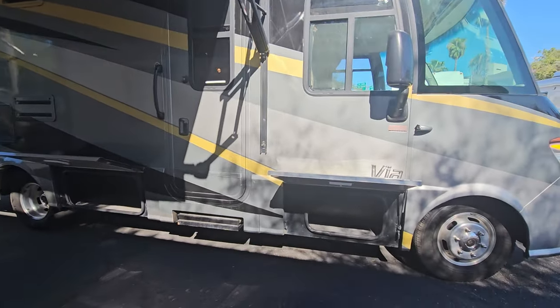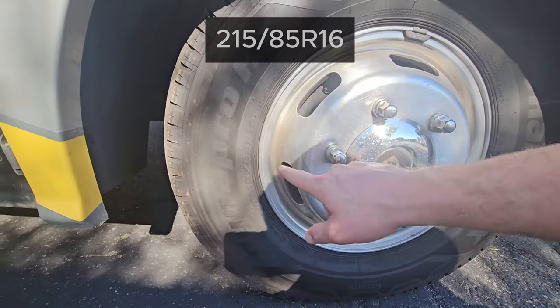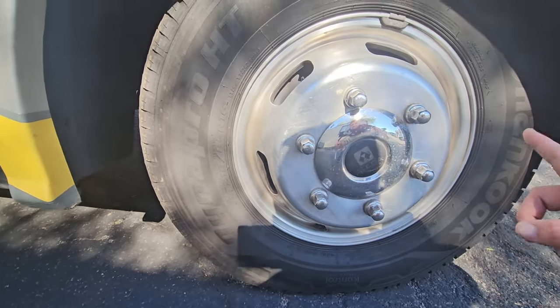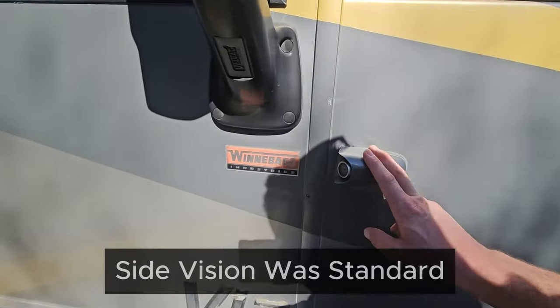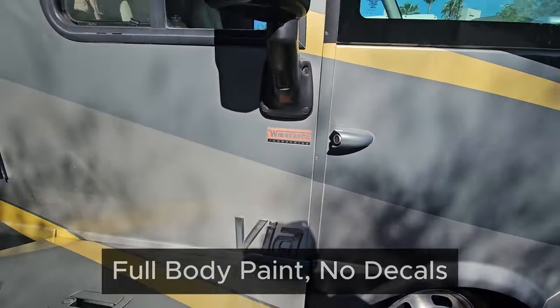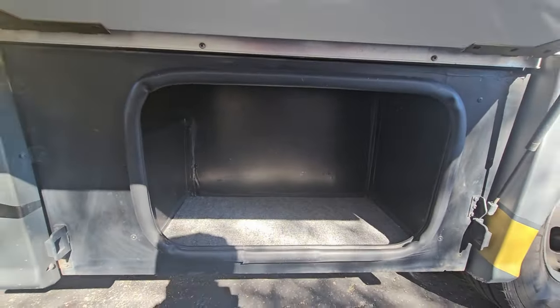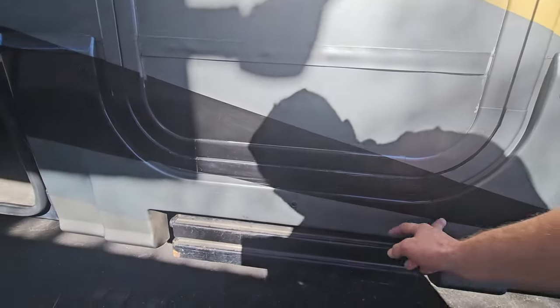So let's quickly run through the tire size. We got 215/85R16s. And as for a date code, I don't see one on this tire. We'll find one. Does have side vision camera. It is also full body paint. They're not just decals on this. Got a little baby storage right here. And then, of course, we got your entry door. You're going to see some of that 3M film throughout there.